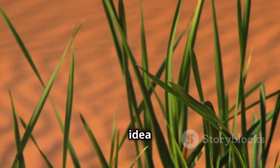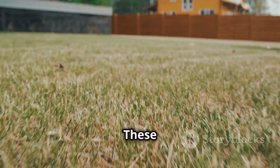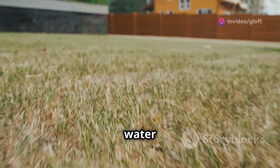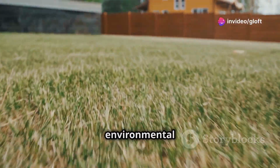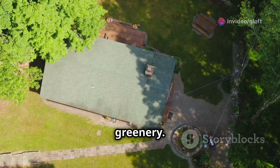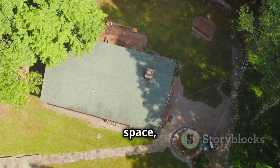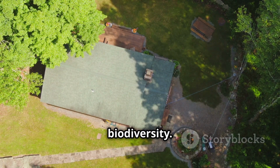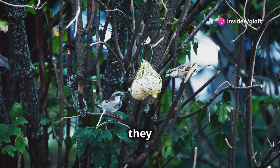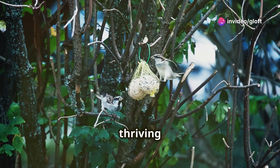If you cherish the idea of a lawn, consider opting for drought-resistant grass varieties. These resilient species require less water and maintenance, reducing your garden's environmental impact without sacrificing the feeling of lush greenery. As we minimize lawn areas, we invite nature to reclaim its space, creating a haven for biodiversity. Birdsong fills the air as they flit between native plants, their cheerful melodies a testament to the thriving ecosystem we've helped create.